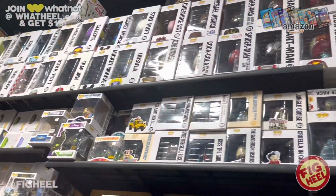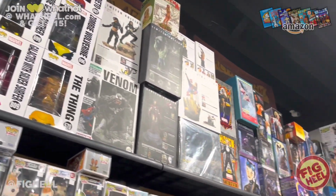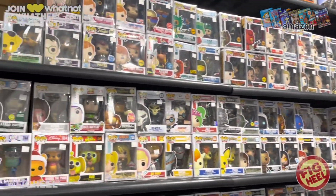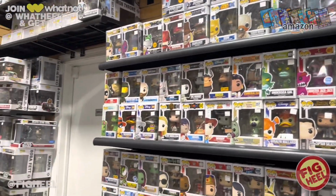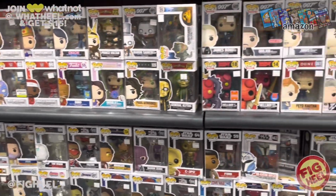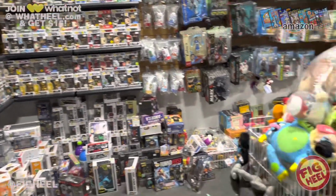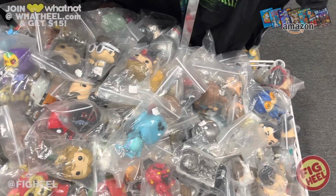Over here is the pop wall, which they have tons of pops, full size, 2-packs, pop rides, moments. They have chases, all kinds of stuff here, man. I love their pops. It's just like the other things, it's a lot to go through, and you have to know what you're looking for, and you have to have that time, and I did not have that time today to go through everything, but it's still cool to see the shelves stocked like this. And then they have loose pops on the ground in the Ziplocs.